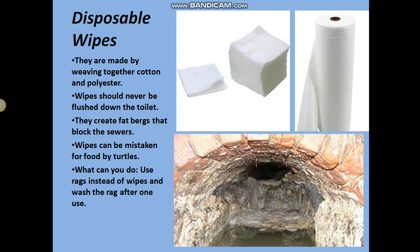Wipes contain plastic fibers that aren't generally biodegradable. According to The Guardian, those that get flushed clog up our sewers and create fatbergs. Giant chunks of wipes and diapers held together by fats like bacon grease that gets dumped down the drain. Wipes that end up in the ocean can be mistaken for food by turtles. These convenient wipes are turning out to be majorly inconvenient to the environment.